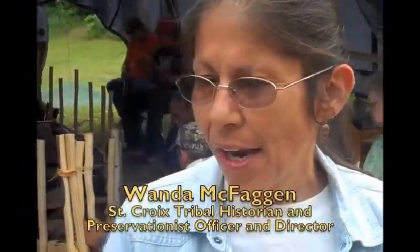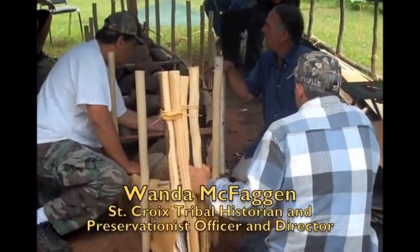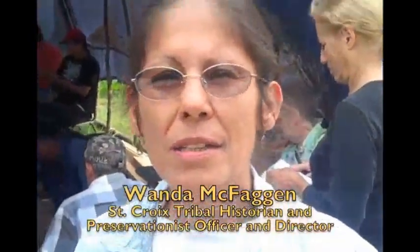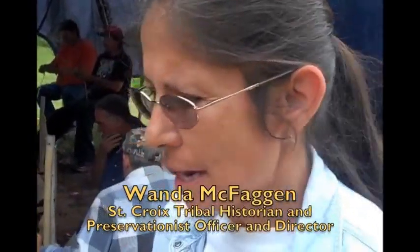What is going on here today is the construction of the canoe, the birch bark canoe. Wiigwaasi-jiimaan. And Marvin has come down and offered his teachings to us so that our people can learn the techniques of building a canoe, and hopefully we can retain this knowledge and do future canoes.